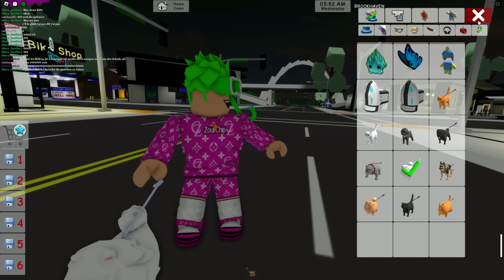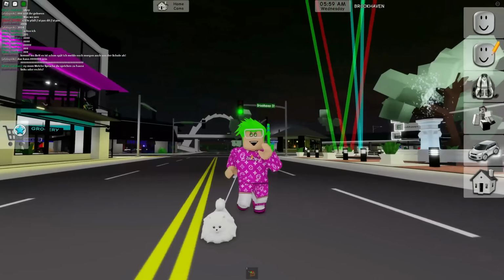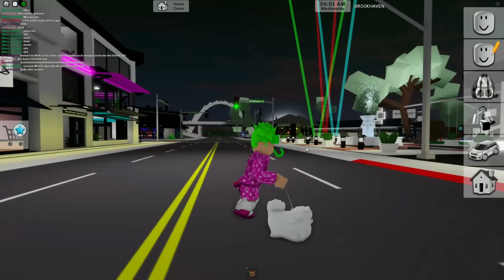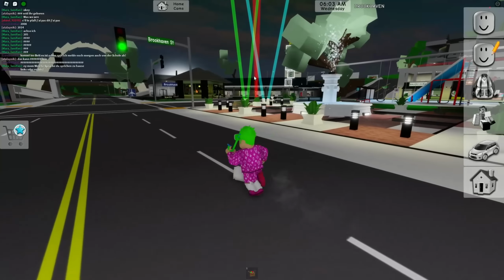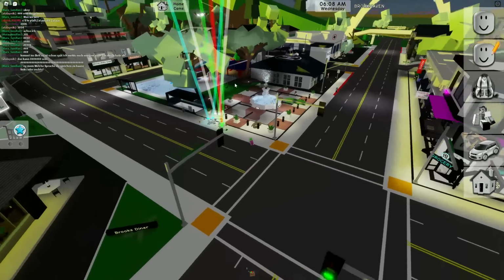Oh, there we go, we got the walkable pets right here. Yay, dude, I got it on the leash. Look at that. Dude, that's awesome. Okay, look at that. And look, dude, we got a light show now here in Brookhaven. Other people have been spawning in spotlights. So yeah, dude, as you can see, the new spotlights are pretty cool.